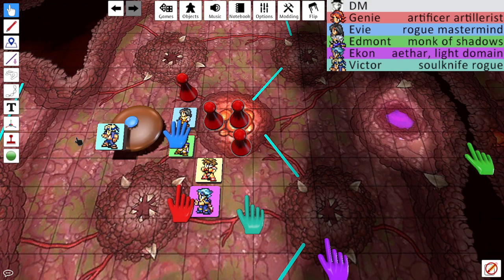Genie pounds on the window. You can't shout at Victor to attack. That's an action. Evie's incapacitated. All I can do is move. Plus, Victor couldn't hear her. No, Victor's not deaf. Victor wiped the stuff off. Oh, that's right. Well, I guess Genie pounding on the window, Evie wouldn't see her. Oh, I can see now. I just can't hear. Right.